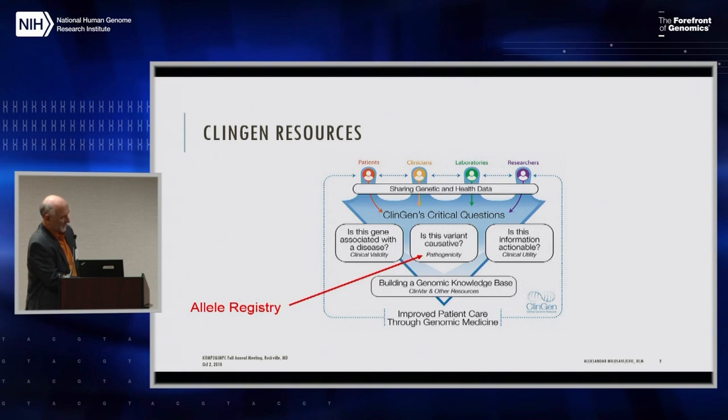Other domains of ClinGen knowledge are validity of genes, which is where comp more directly contributed in the past, but as we've seen, the trend toward linking sequence level variation is going probably to be important going forward. Also, the third domain of ClinGen knowledge is actionability knowledge.